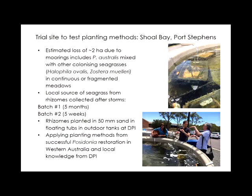So our trial site is up in Port Stephens. Our collaborators are there with DPI, so it makes it logistically much easier to work with. We have tanks available to us to store our rhizome material in for transplant experiments. Port Stephens has lost about 2 hectares of seagrass to mooring scars. The meadows are largely Posidonia australis, but some of the mooring scars have now started to recover on their own, but using smaller colonising species.